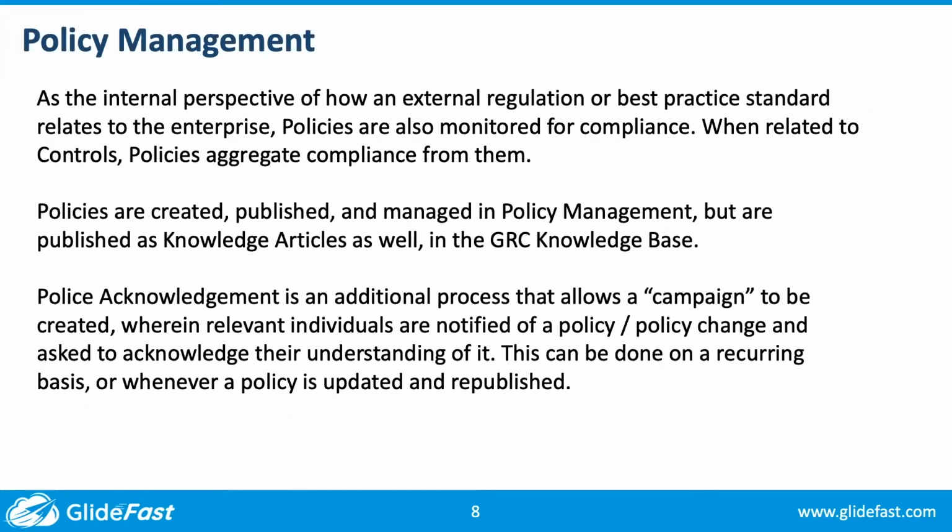Policy acknowledgement goes one step further. It's the concept of I'm not only going to create my policies, I'm going to basically campaign across the enterprise for people to acknowledge that they understand it. When you create a campaign, you can identify the relevant individuals and say, well, this department needs to acknowledge that they understand this policy. If your policies are based on NIST or CSF for security, then you might want to create a campaign for the policies for network engineering, but not necessarily HR. If you have HR policies around employee behavior, you can create a campaign for the entire organization so that everybody acknowledges their understanding of an HR policy. This can all be done inside of policy management and policy acknowledgement, and it doesn't matter that it's IT related or not.